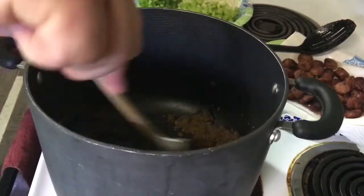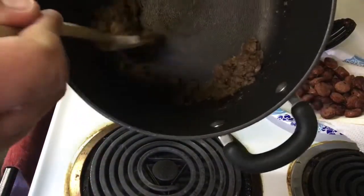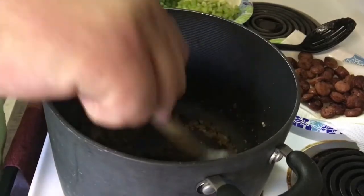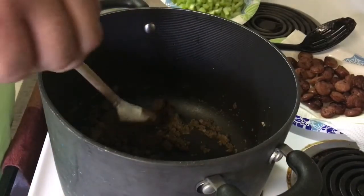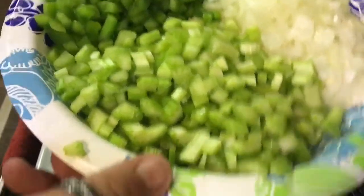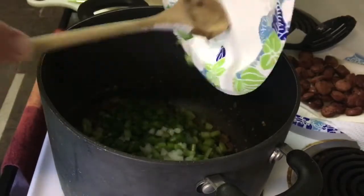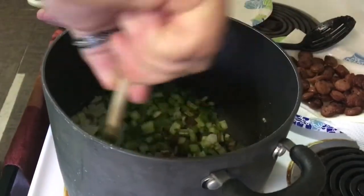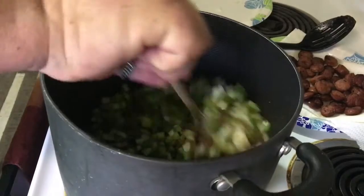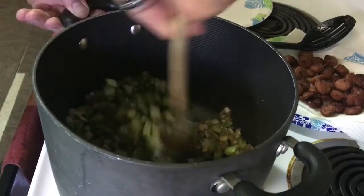All right, we're back. We got our flour browned up. I don't know if you can see that or not. Bad lighting, of course, my big butt staying in it. So there you go, all browned up. Now we're going to add our next five ingredients, which is our green peppers, our onions, and our celery. Well, that's three. We're going to sweat these down with our flour until the vegetables get tender.